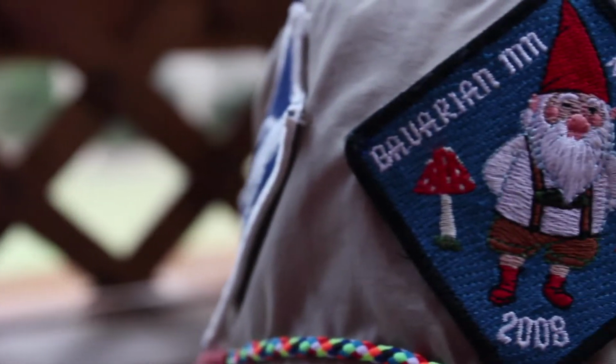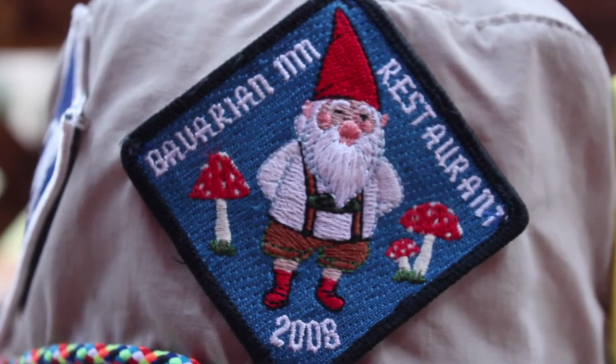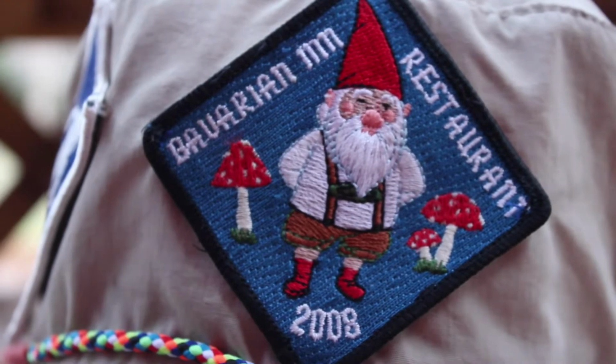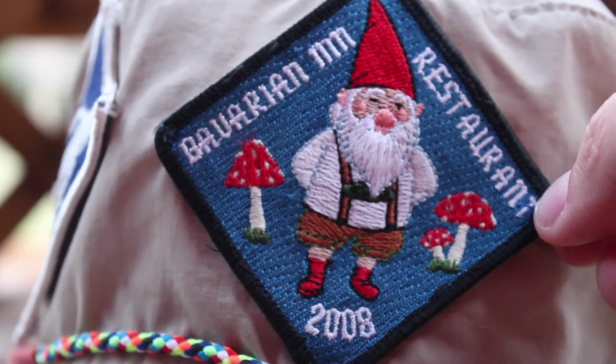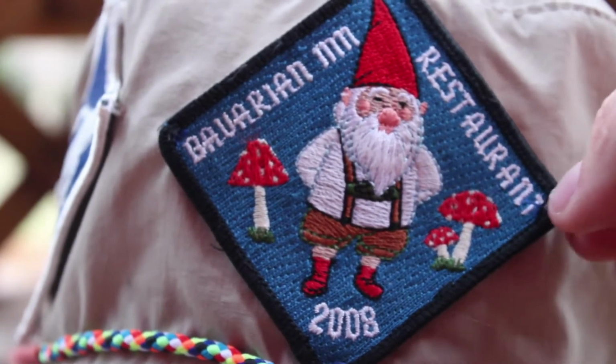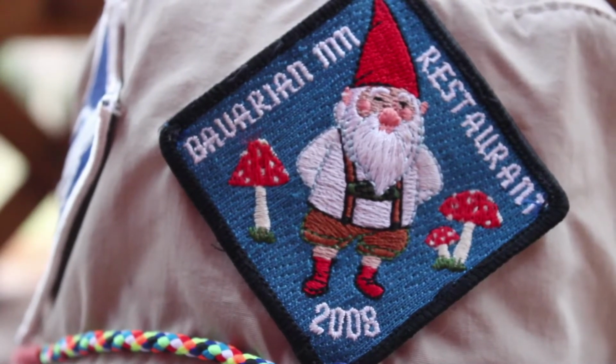Starting off with the first patch that I ever put on the hat, it's this one that says Bavarian Inn Restaurant 2008, and it has a gnome on it. I actually got this patch when I was in Girl Scouts back in the day, and this was because we went to Frankenmuth, Michigan and went on a gnome scavenger hunt. I found it a random day later on after I got the hat and decided it was the perfect one to put right on the back.